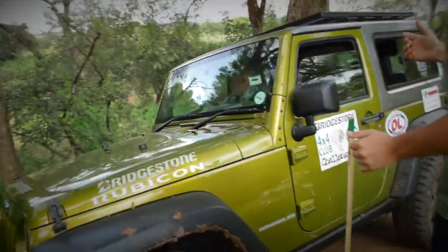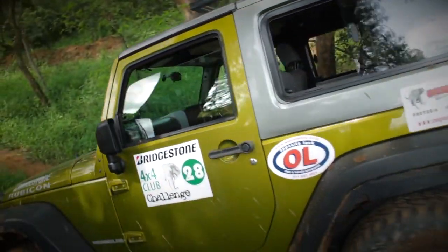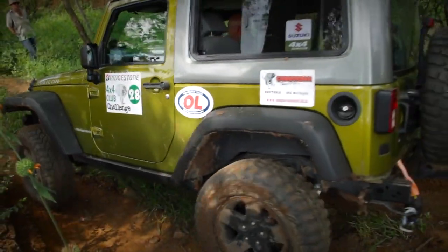And through the Jeep goes, with no more penalties. This was very, very close. Turning circle was just not 100%. But 15 points is fine. 85 for us in the pocket.